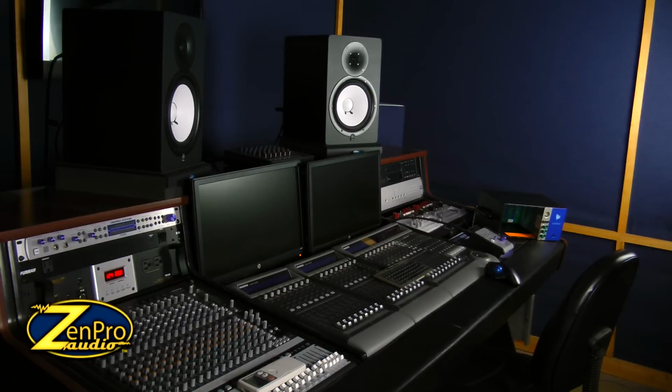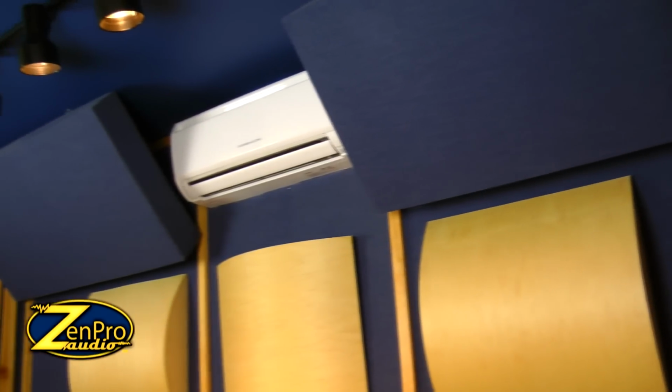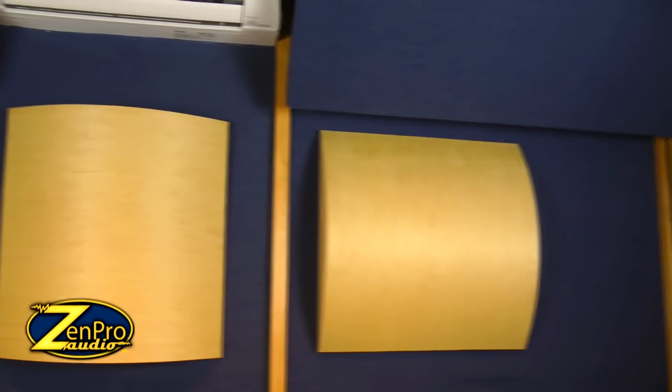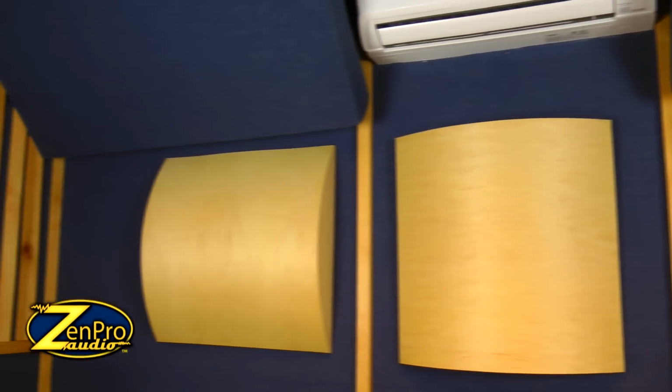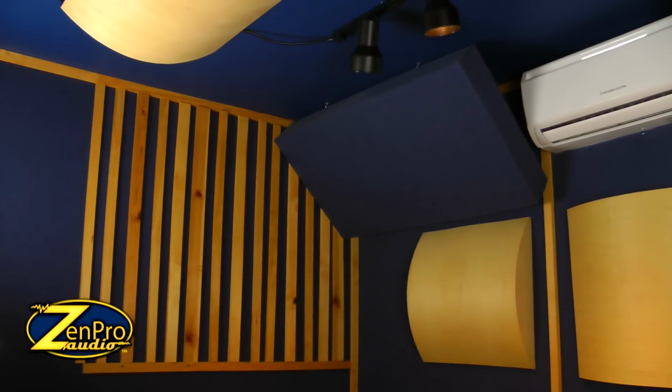Our existing 12 by 14 control room here is amazingly flat. It consists of GIK 244 panels in the walls and ceiling, and also covering some of the corner relationships between wall and ceiling. GIK tri-traps are used in the front corners to help further bass absorption. GIK diffusers are used in the rear of the room as well as on the ceiling, and we installed our own custom diffusion off to the sides.